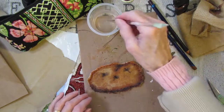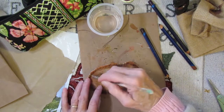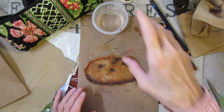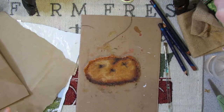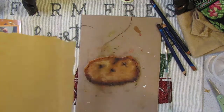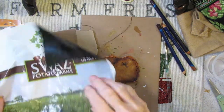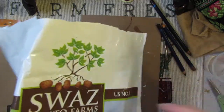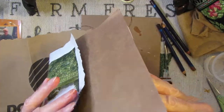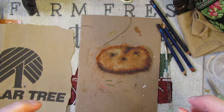Okay, let's see how that looks when it dries. So while that's drying, I am going to try to put the plastic potato bag down to the page, which is this. So I'm going to have to cut it to size and then figure out how I'm going to attach it to the page, if I'm going to glue it or sew it. So I'm going to work on that while my potato dries, and I'll see you on the flip side.